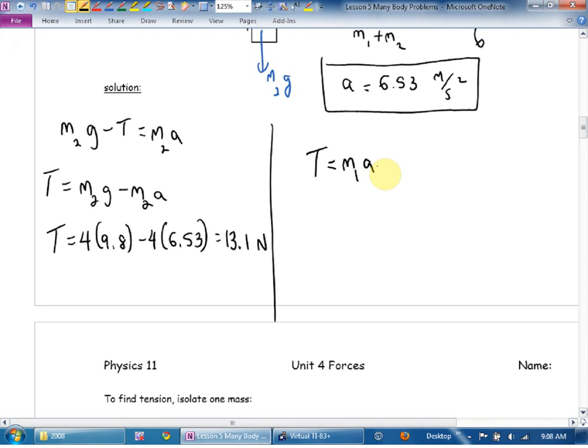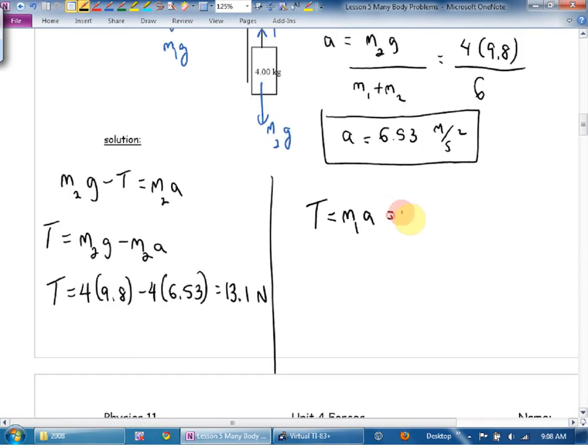When you get good at this, it'll take you about 15 seconds, maybe 30. So it's a pretty good check. Oh, mass one was, what was mass one? 2? So if you go 2 times 6.53, oh, I can do this in my head. 2 times 6 is 12. 2 times 0.53 is 1.06. And you do get 13.1 newtons. Nice.